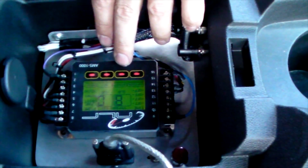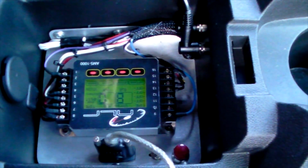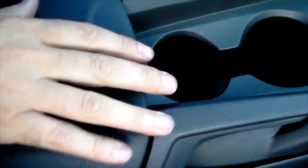Pretty neat. You can do boost by gear, boost by RPM, boost by GPS. It's really a pretty trick setup. But now that we're turning the boost up, things are going to get a little more serious. The street tires that are on it are not that hot, so I'll be getting in and out of it, but it just goes to show you some of the sheer brute power this thing has.